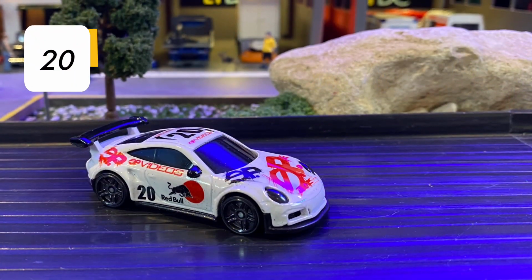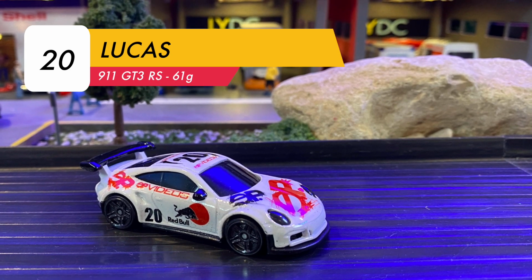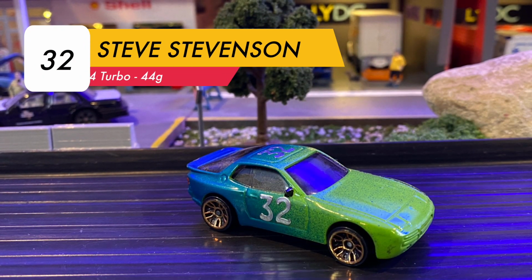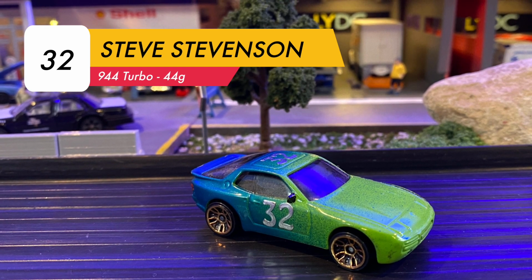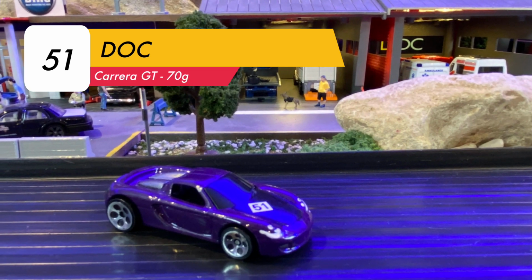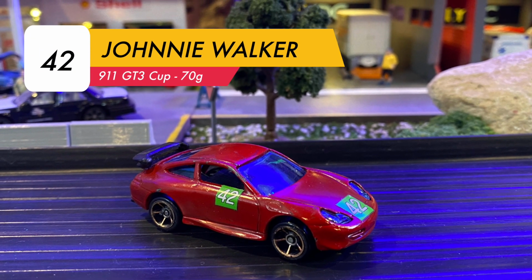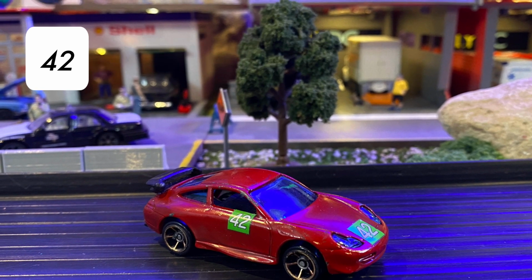Let's meet the drivers. Up first is number 20, that's Lucas from EP Videos. He's in the 911 GT3 RS, sitting on 61 grams. And number 32, Steve Stevenson from Chaos Canyon. That is a 944 Turbo at 44 grams. All right, Doc is here, number 51 from Doc Speed Shop. He's in the Carrera GT, weighing 70 grams. And last but not least, number 42, Johnny Walker from Numbskull Racing. He's in the 911 GT3 Cup, weighing 70 grams.